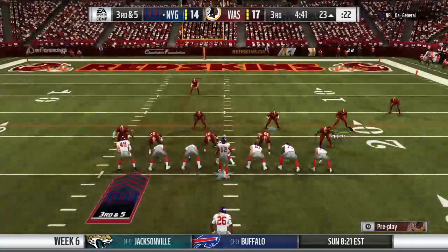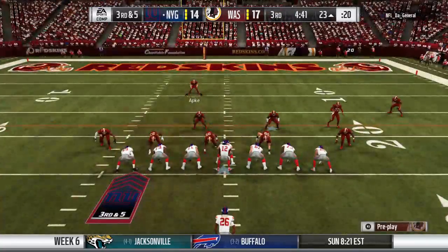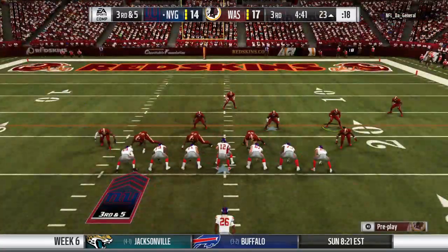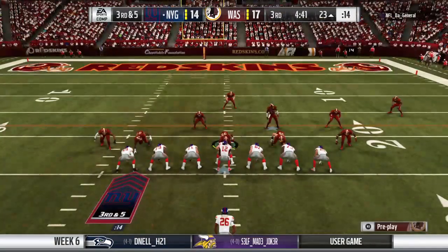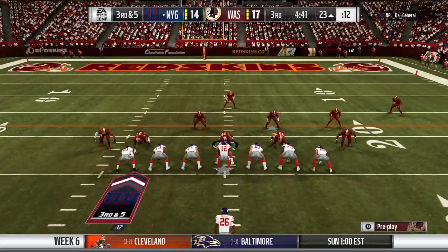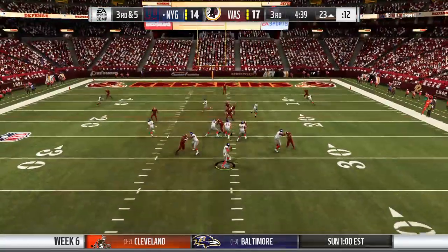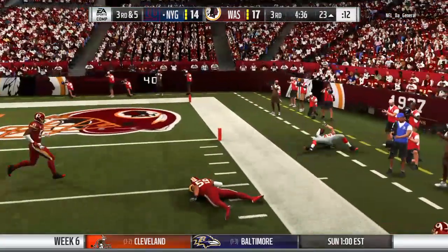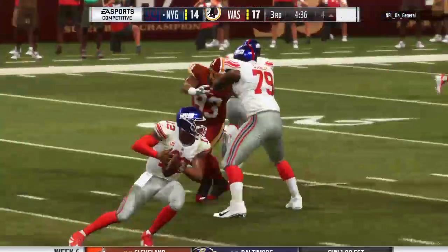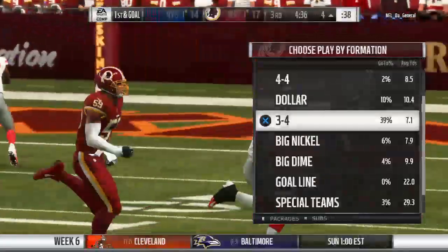Gun! Back to throw. And this time he's got the hook up. It's complete. They're able to convert on third down, and that sets up a 1st and goal.